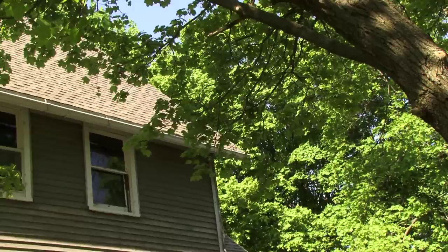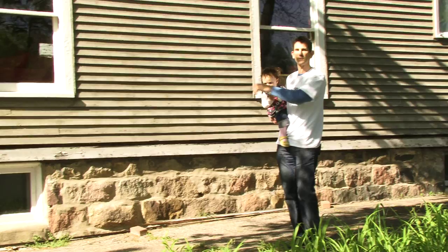Before we get the solar panels up on the roof, you can see we've got a lot of work to do. We've got to paint the house, restore these old windows, and then top it off with some really energy-efficient storm windows.